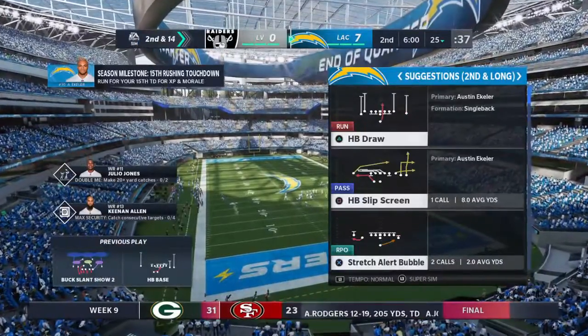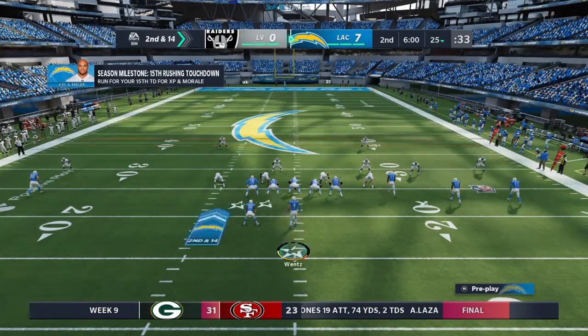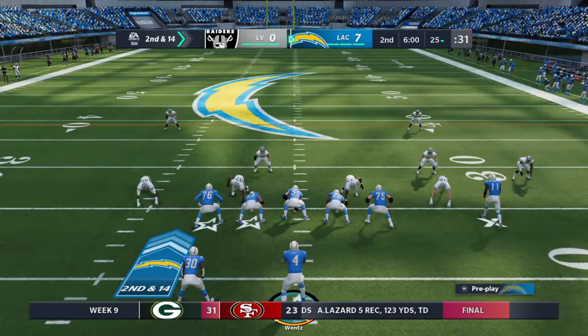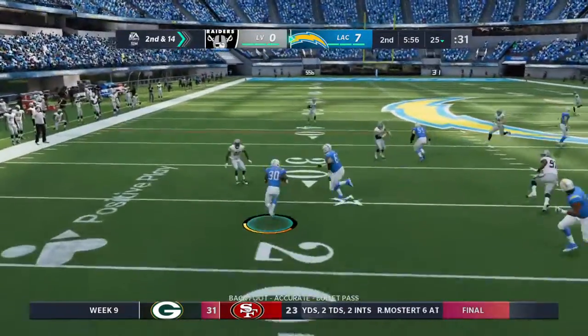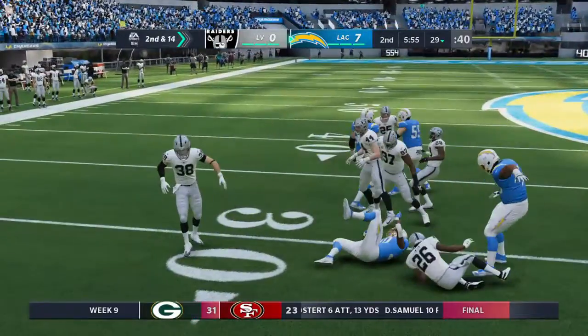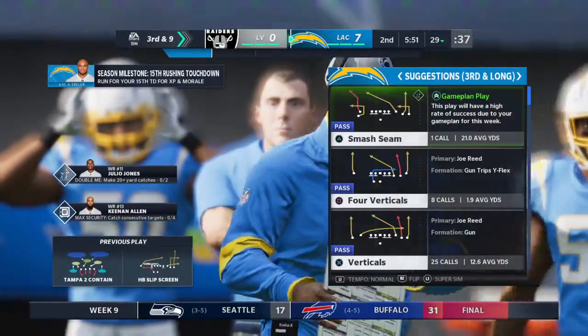7-0 on EA Sports, Raiders nothing. On 2nd down, here's Wentz. On the screen, this is Eckler. Give him 5 on the screen play, and that'll set up a 3rd down.